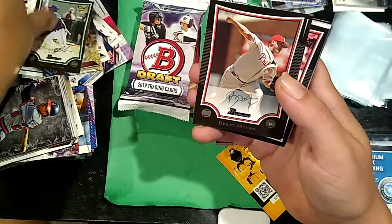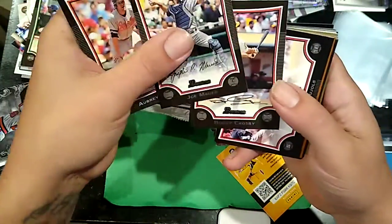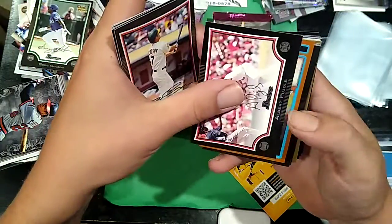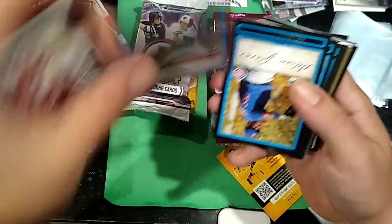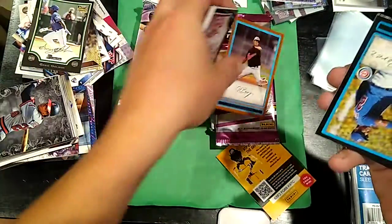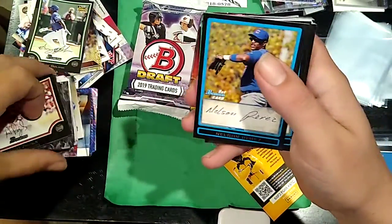Greg Olson rookie. Pujols. A gold of Jose Barajas, first Bowman. That's numbered to 250. All right, so more first Bowmans.